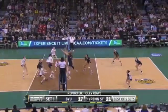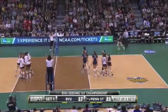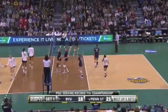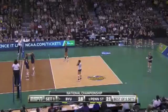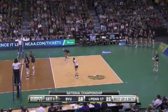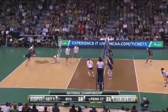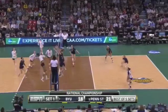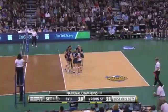Gonzalez will set it for Whitney. Missed it wide, no touch. Point BYU. I tell you, Beth, if you're a BYU fan, you've got to be happy to only be down by 3. The team hitting .129, Hampson hitting .100, Gray with only 1 kill, hitting .143. If they can get those two going a little more, they could battle this great dynamo that is Penn State, going for their 6th title in the last 8 years.